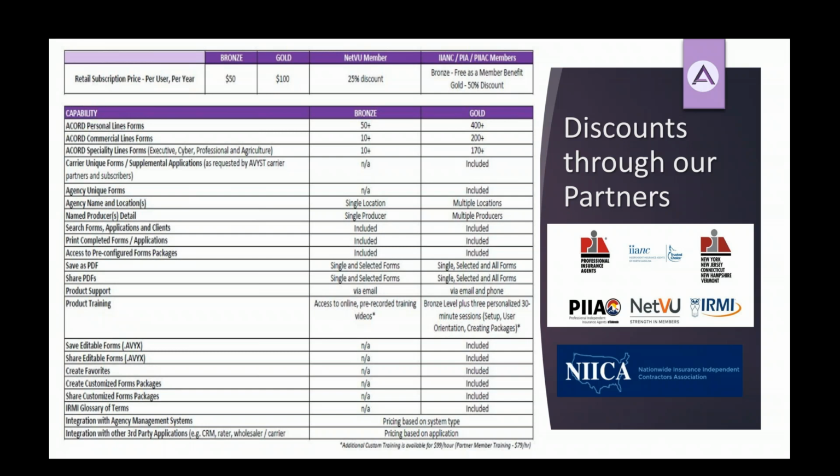Now, if you are a Vertafore user, you are automatically a member of NetView, and our partnership with NetView provides a 25% discount. We also work with many of the state associations and have discounts available through them. Their discount is 50% off of the gold level subscription, but they have structured their arrangement and partnership with us in such a way that they're making the bronze subscription level absolutely free to their members as a member benefit. So I truly encourage that if you are part of your state associations, your PIA association in all states except Colorado and North Carolina, you have this deal available. The independent agents in North Carolina, the professional independent insurance agents in Colorado, all have that free as a member benefit bronze available to them and gold at 50% off.